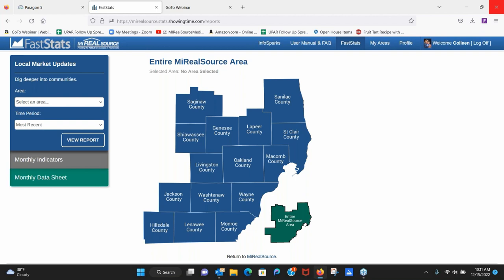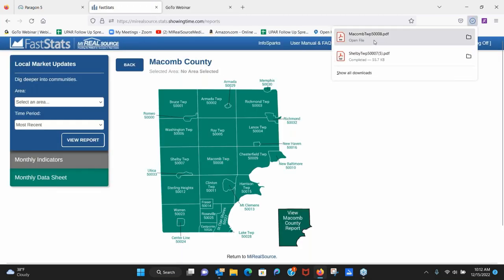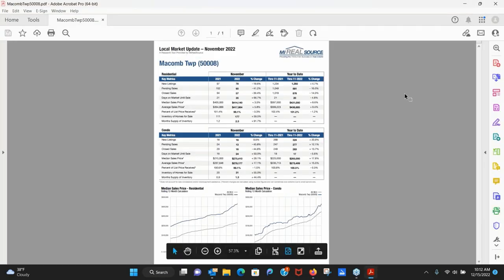So again, just one more recap. Go into market stats, click on fast stats here at the top, and find the county that you want to tell the story. So if I want to tell the story of what's going on maybe in Ray Township or Macomb Township, I'm simply clicking on that city. It's going to create that PDF. Let me just open that up here, and we can see exactly what's going on. And each city is very different right now.